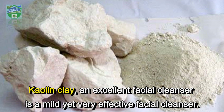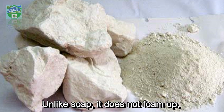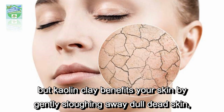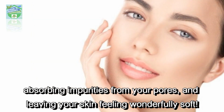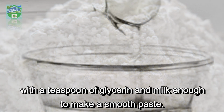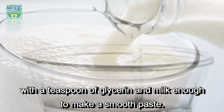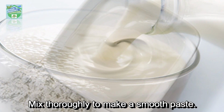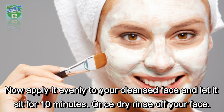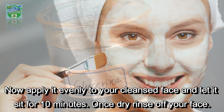Face mask. Kaolin clay is a mild yet very effective facial cleanser. Unlike soap, it does not foam up, but kaolin clay benefits your skin by gently sloughing away dull dead skin, absorbing impurities from your pores and leaving your skin feeling wonderfully soft. For best results, you can mix 2 teaspoons of kaolin clay with a teaspoon of glycerin and milk enough to make a smooth paste. Mix thoroughly. Now apply it evenly to your cleansed face and let it sit for 10 minutes. Once dry, rinse off your face.